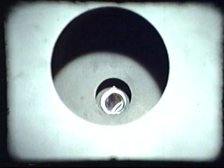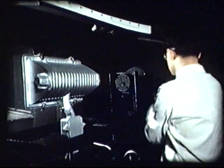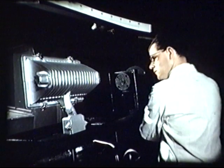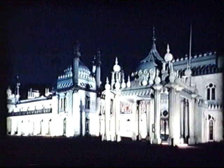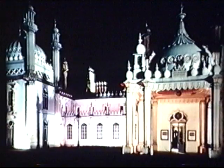The angular distribution of its light can be studied on this instrument, where a photoelectric cell is mounted at the end of a long tunnel. By rotating the fitting relative to the photoelectric cell, its light output can be measured at every angle. And this is of great importance for floodlighting, or on a smaller scale for exhibition or shop display work.